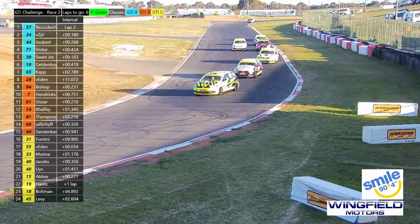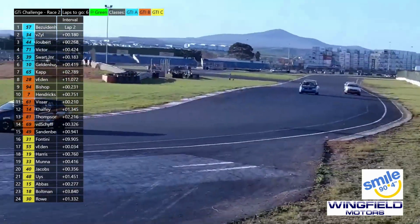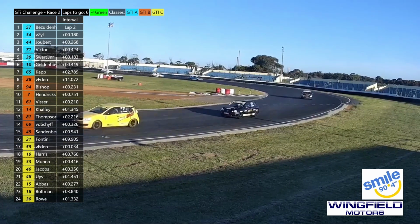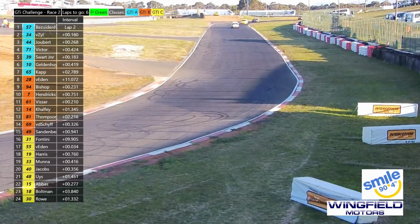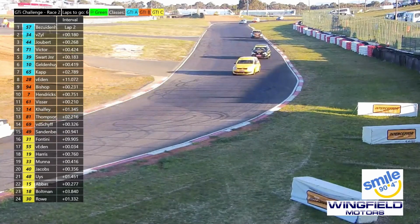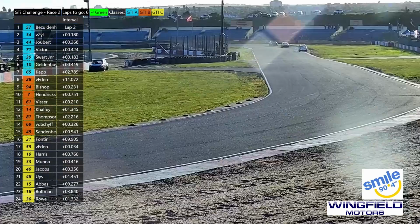Going into turn 2, we've got a Class B fight. That's Ryan van Eerden. He's got Tate Bishop right on his case. Then behind them, we have got Zaki Hendricks. It is a heck of a fight out there. And behind Zaki Hendricks, it's Carl Victor and Mohammed Kalfay as they work their way out of Interceptor Corner. It is a lovely, lovely fight out there.